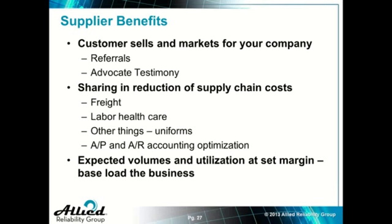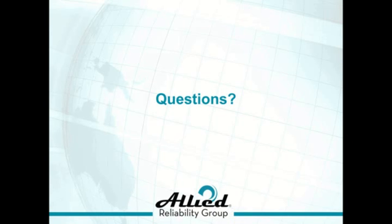So a supplier has multiple advantages, as well as a customer, and that's what makes these benefits make this type of relationship, even though it isn't easy and very many people don't do it, very beneficial for both the customer and supplier. So with that, I'm through, and if there are any questions, I would be happy to entertain them now, Doug.